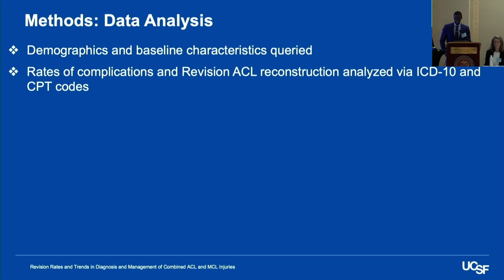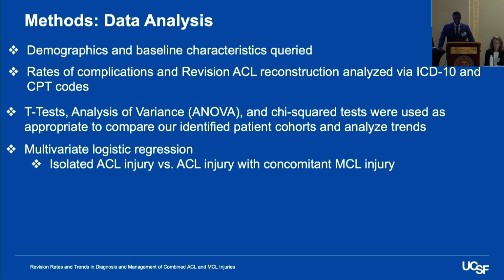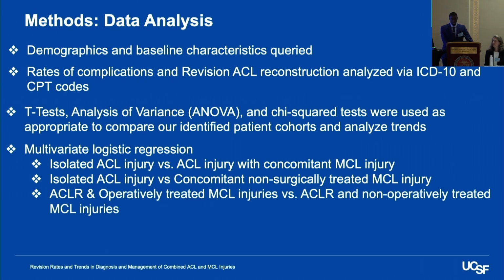Baseline demographics of age, sex, BMI, tobacco use, and Charlson Comorbidity Index were queried, as well as rates of complications and need for revision ACL reconstruction. We used t-test, ANOVA, and chi-square tests as appropriate to compare our identified patient cohorts and analyze trends. Multivariate logistic regression was used to assess the association between demographics and isolated ACL injury versus ACL injury with concomitant MCL injury, isolated ACL injury versus ACL injury with concomitant non-surgically treated MCL injury, operatively treated MCL injuries versus non-operatively treated MCL injuries, and lastly, MCL repair versus MCL reconstruction.